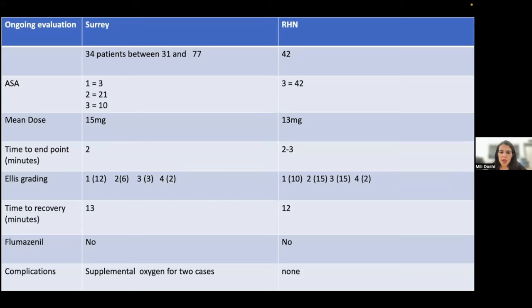Ellis grading, which we use, refers to Ellis 1, which is excellent sedation, 2, a little bit tricky, 3, quite tricky, and 4, very difficult, exam only, 5, abandon. You can see that most of our patients are treated, the sedation operating conditions are very, very good.